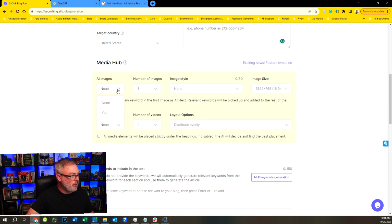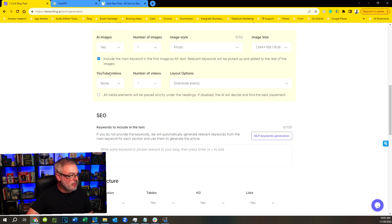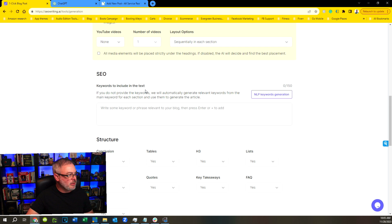Now this is really cool. It creates the images for you. I'm going to have it create one image. You can do different image styles. I've just been sticking with photo in the image size. If you have YouTube videos that you've created around this content, you can plug in your own YouTube videos here. Yes, you can plug them in if you have them. I'm not going to do a YouTube video here. Keywords, all right?